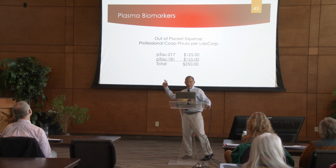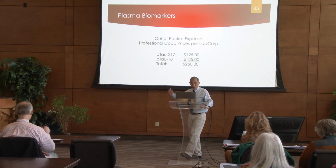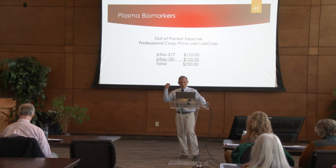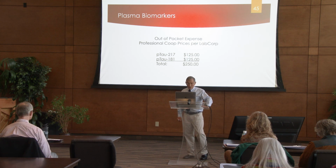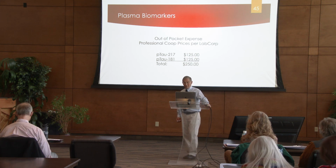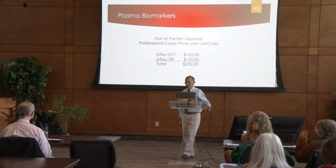These are the plasma markers that are available through LabCorp. $125 for each one, total of $250. Now, this is the professional co-op prices. These are the discounted prices that physicians can get. I'm not sure what they would charge you if you went in yourself. But I have to agree personally. I think if I had my choice between a spinal tap and a blood draw, I would pay the $250 out of pocket and get the blood draw.